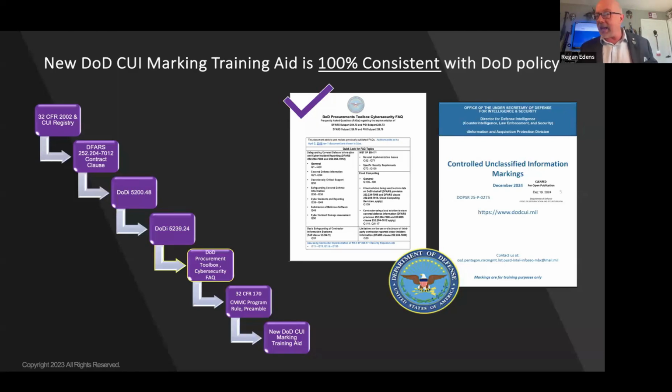However, there is a section that if we rip that apart piece by piece, I could show you word for word how it exactly aligns with the stated guidance within the brand new document. But for the purposes of time, and the fact that I've done that about 100 times before, I'm not going to do this now. And this is probably my only time when I'm going to say, trust me, that this document aligns with exactly what the new CUI marking training aid tells you to do.